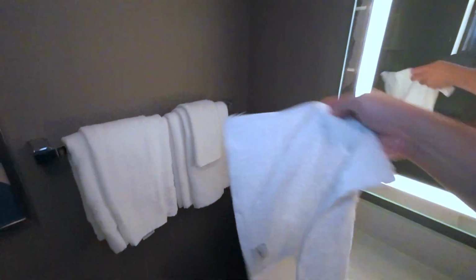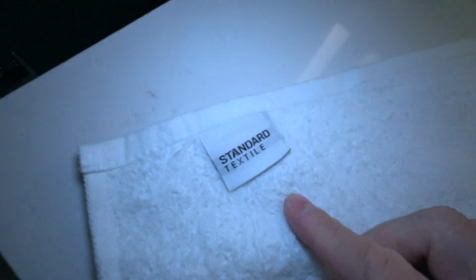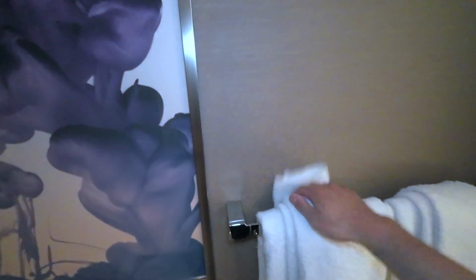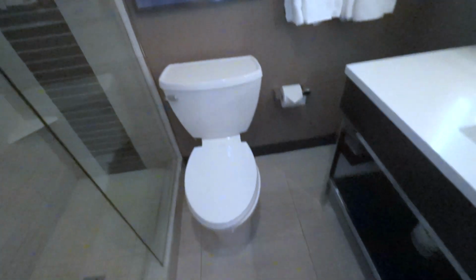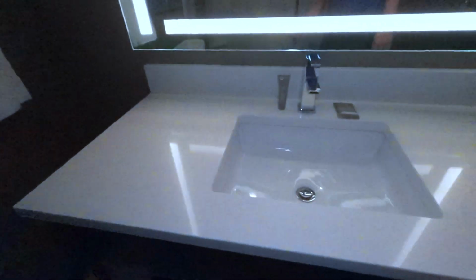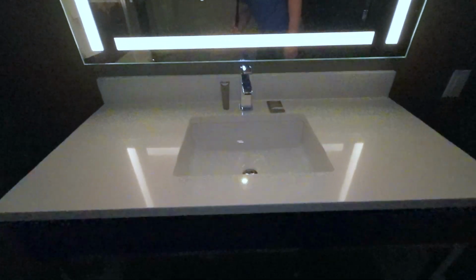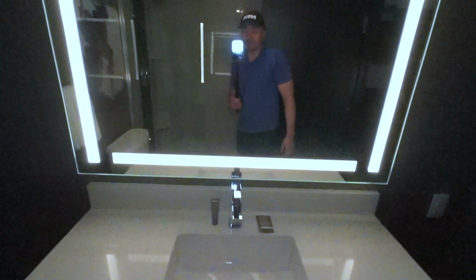All right. Is this their own name brand? No, it's not. Nevertheless, a hotel with a washcloth. Okay. Toilet. Oh, let me show you the sink first. Boom. Underneath the sink, hair dryer and an extra tissue paper or toilet tissue.